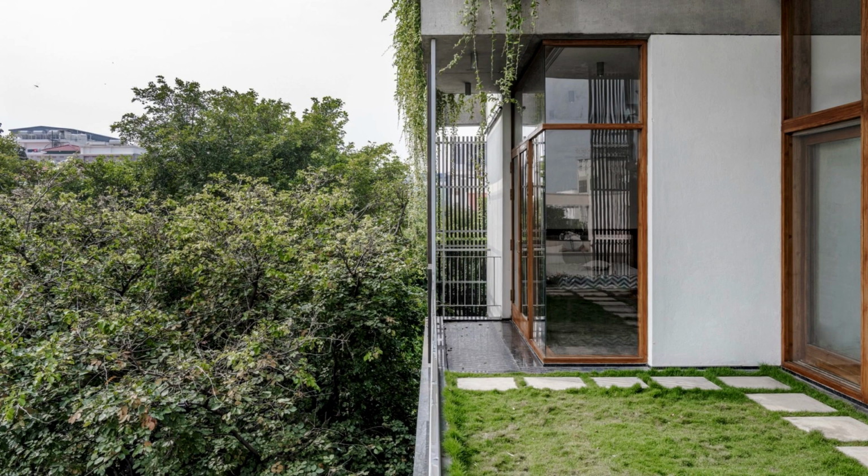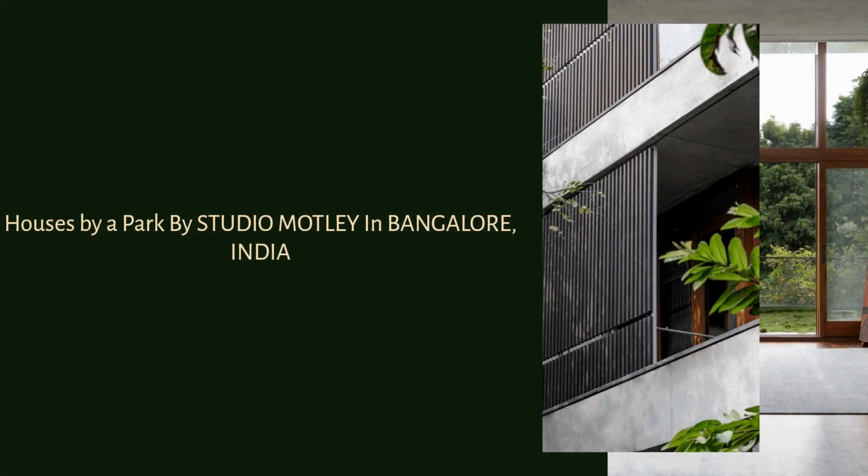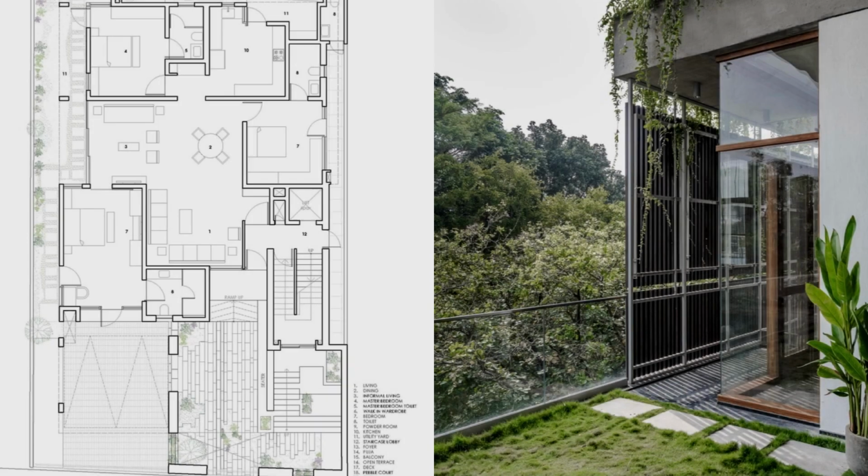On the second floor, this terrace is sheltered by a 20-foot cantilevered roof, creating an extension of the park itself, onto which the house spills out.